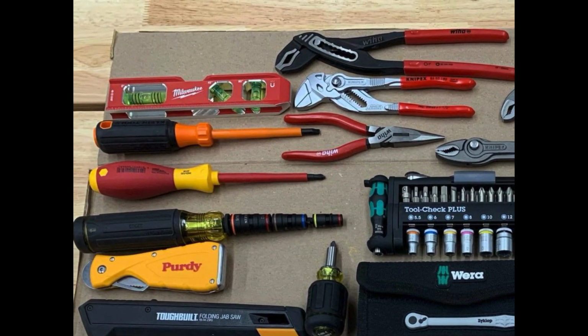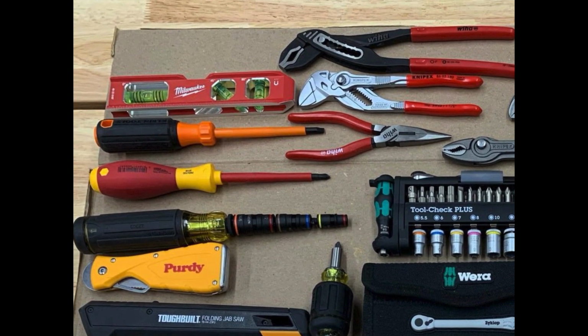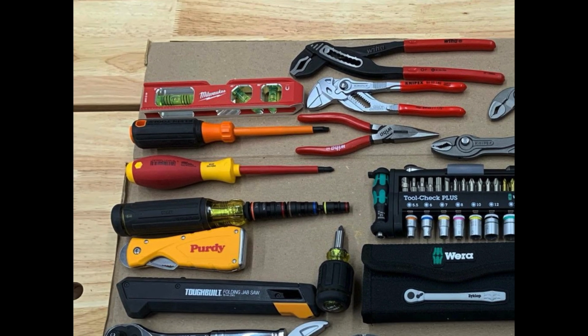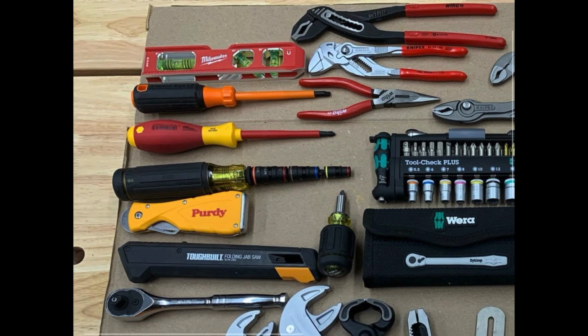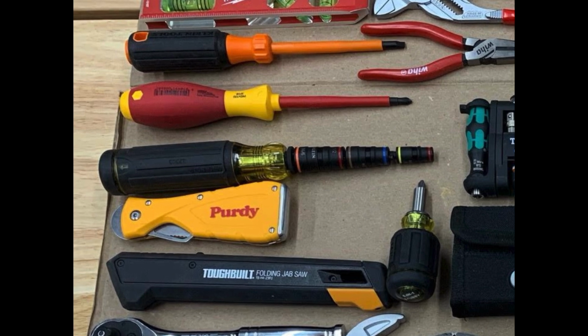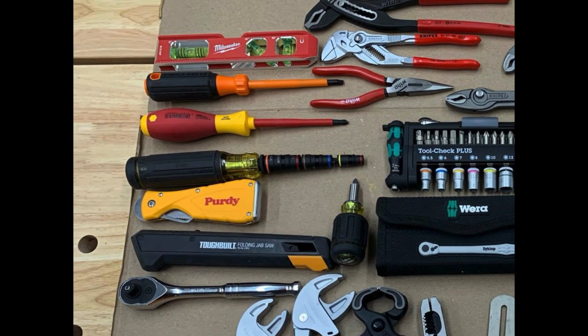He's got the Milwaukee torpedo level right there. That's the one I keep in my bag. I love it. Klein slotted, looks like a small slotted insulated screwdriver along with the Wiha Phillips. He's got the Klein flip socket, probably a 20-in-1. He might have bought it all at one time with the 9/16.